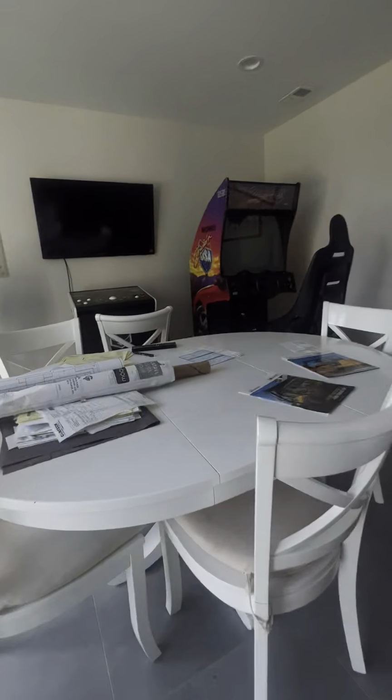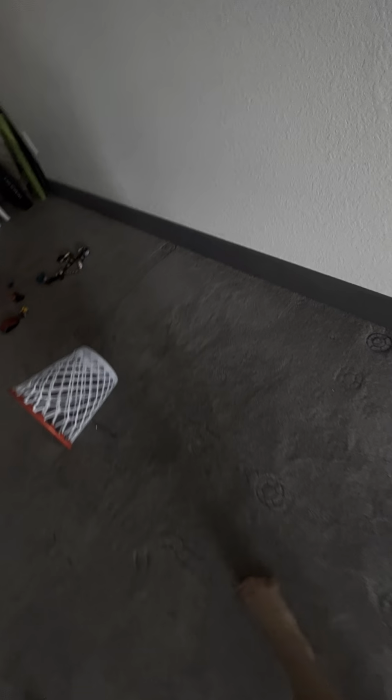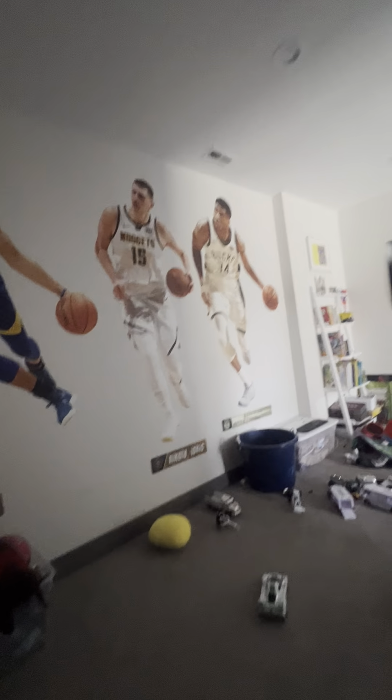My dad's office. Arcade games. Arcade area. There. Bro, this looks so empty now that we moved it. This is our toy room. We got where we have Xbox and our own TV, headphones, and Wee, the tripod.